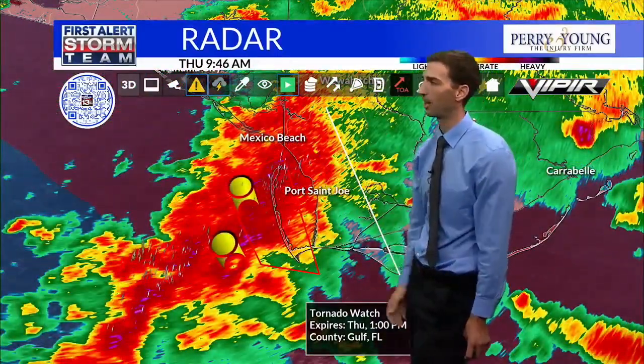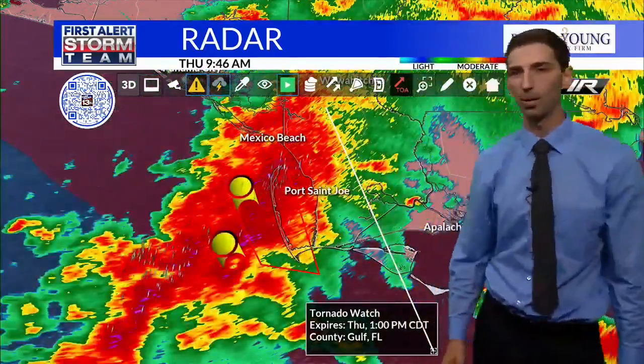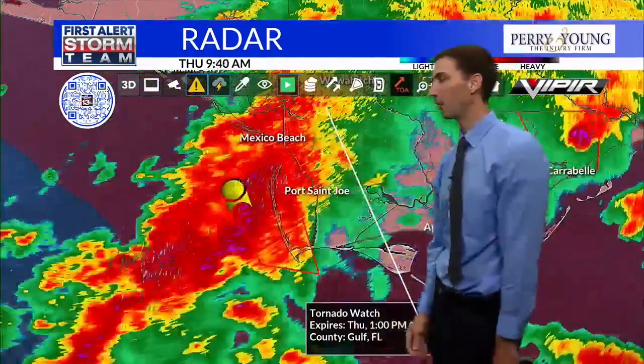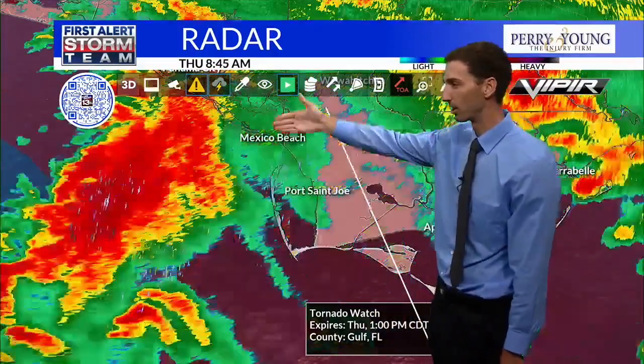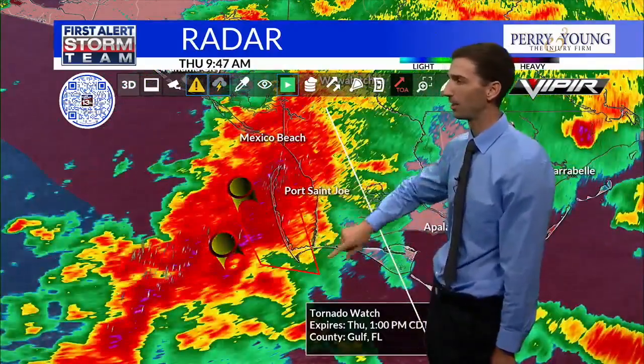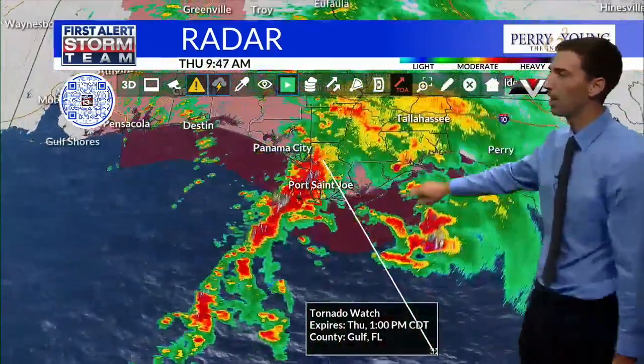Looking across the rest of the area, they did allow that one to expire. So this is the only warning in the area at the moment. Not only are we talking about prolific lightning, talking about very heavy rain across this area as well. So Mexico Beach to Port St. Joe, if you're driving in that location, you're going to be dealing with ponding on the roadway for sure. Across the rest of the area, not looking too bad.